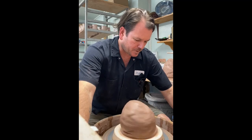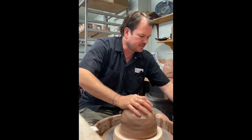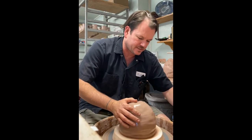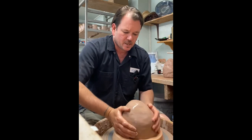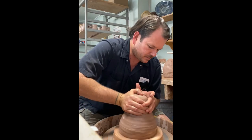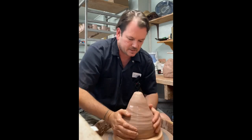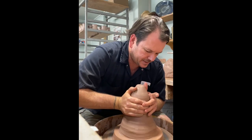All right, I'm gonna bring my wheel up to speed. And at this point, water's my friend. It allows the clay to slide through my hands, move through real easy, doesn't allow friction to build up and thus binding the clay up on my hands and then wrecking a piece. Now, the larger you get, the more kickback you get, so to say. So get this clay centered.